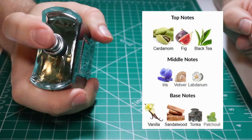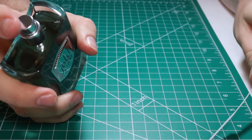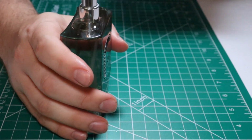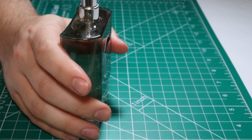So let's go ahead and do a quick couple sprays. There it goes. Decent atomizer. Puts out a puff. Nothing really to write home about, but let's see what that opening set of notes feels like. Cardamom, hard cardamom, very cozy smelling. Sweet. Again, the tea is there. It smells kind of Earl Greyish, if that makes sense. But it's tea, but the cardamom is heavy. The sweet fig in there as well. The sweetness of the cardamom and the fig together is very pleasant.